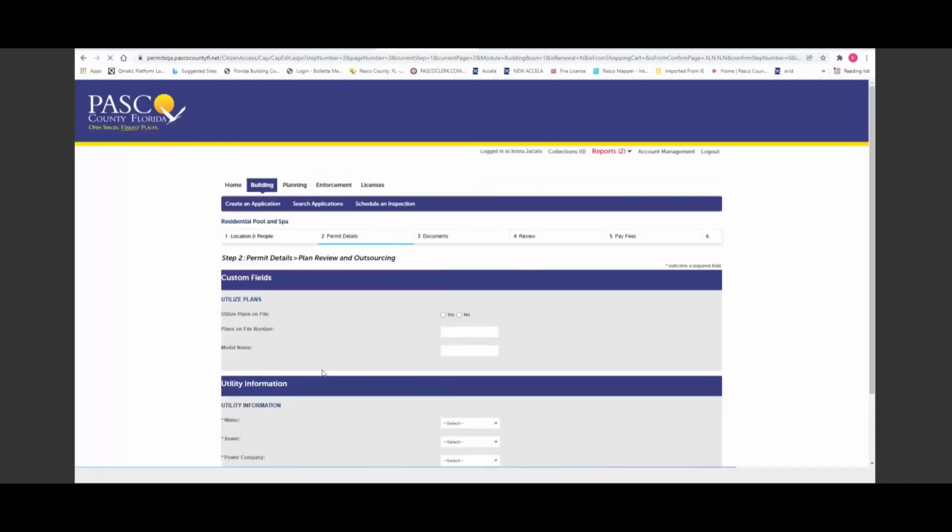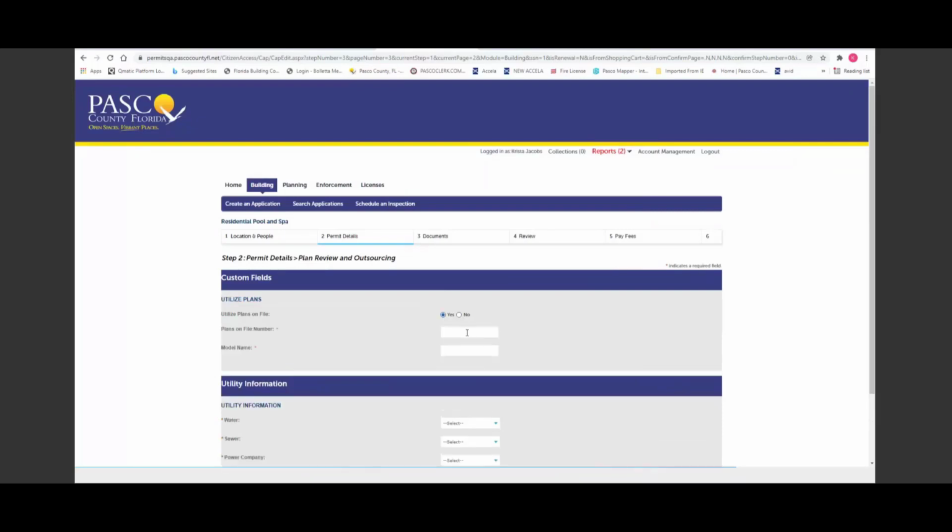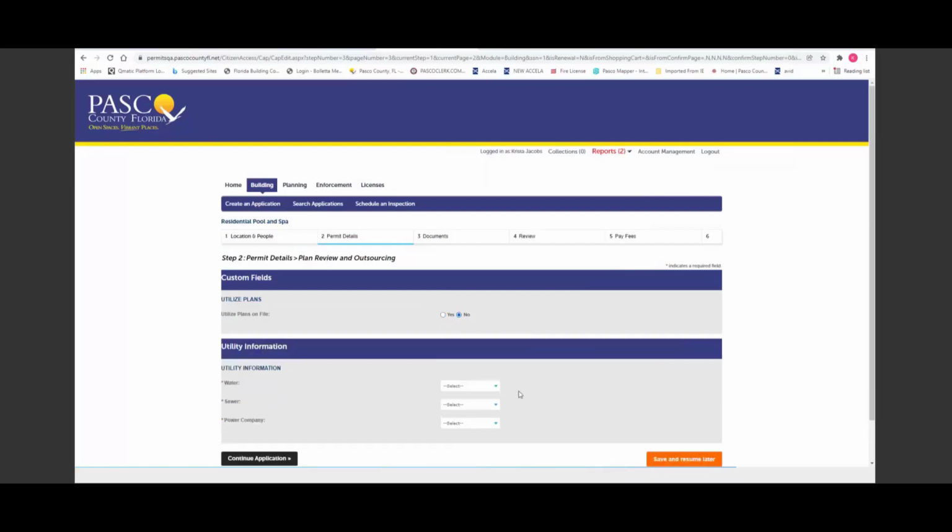If it doesn't have an asterisk next to it, you don't have to answer if you don't know how to. This is where if you had the plans on file, you could utilize it here. If you say yes, it's going to have you put that plans on file number that you got already approved in our system. For ours, I'll just say no.